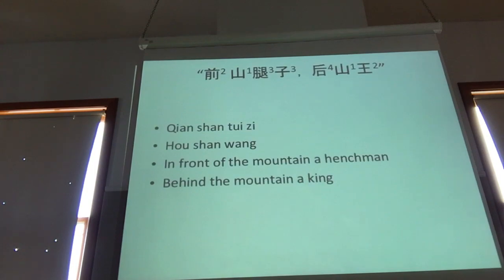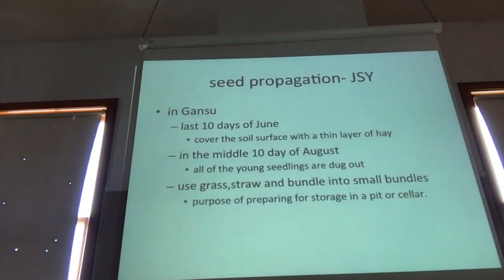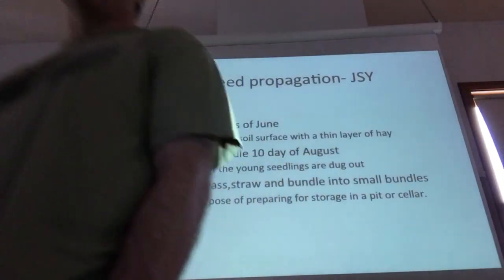So, Dang Gui cultivation. Seed propagation is most common. Some things to consider. In this book I have over here called the Baiyao Zaipei, this is a good book that's been recently published. It's in Chinese, but it means cultivation of all the great medicinals. Dr. Zhao has published that book.